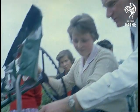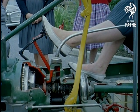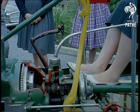You'd hardly keep up with the Joneses with this 8-horsepower 1933 model, but here its purpose is to show the pupils how all the moving parts work.